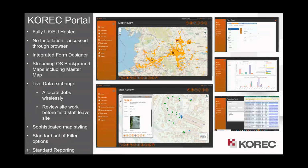The big advantage of the portal is the fact that we can wirelessly transfer jobs. So if you've got somebody whose job it is to do a job in the field, you can keep them there all the time. And there's no need for them to ever come back to the office in order to be able to download or pick up new jobs.